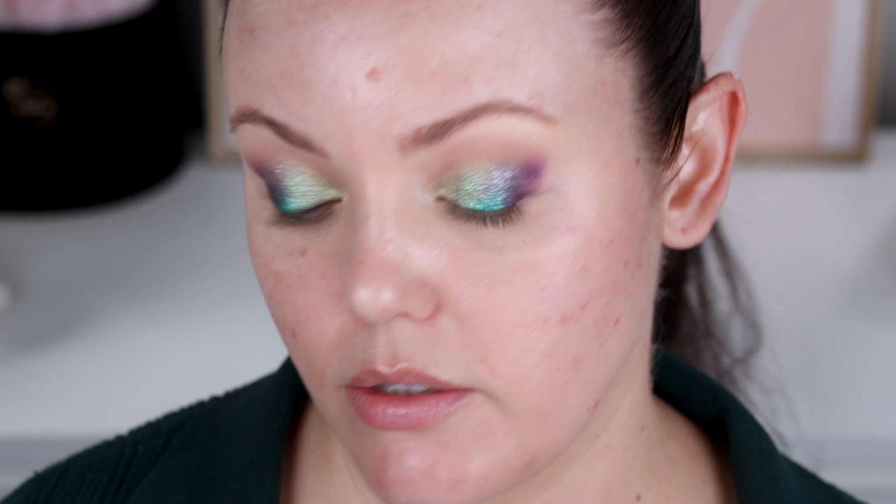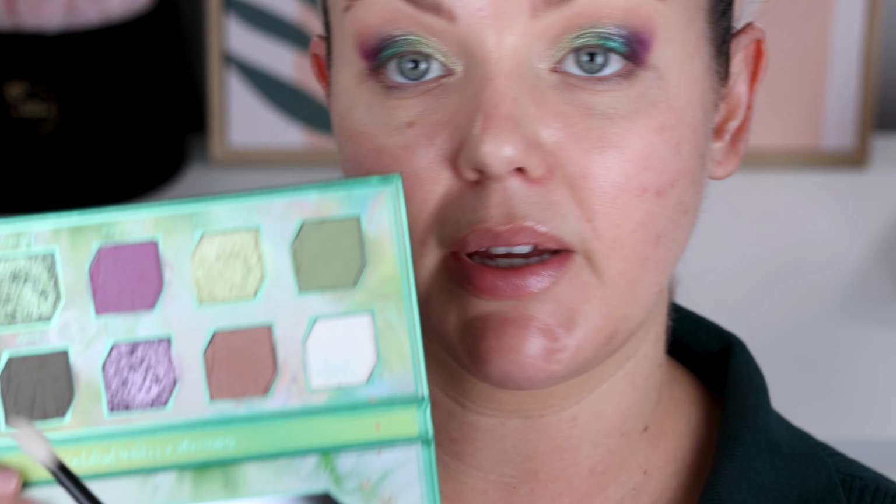I'm gonna leave that Shroom shade there. I really like it. I think it's very pretty. It was really easy to blend out. I mean, granted, doing your eyes this way, I really don't have to try that hard to blend it out, but it worked lovely.